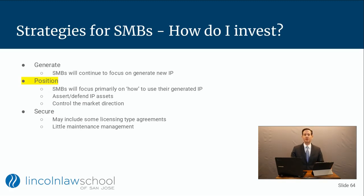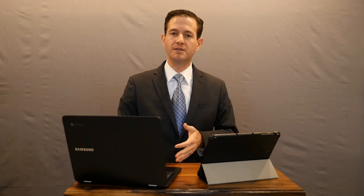As far as GPS is concerned, timing, small business is really a time of positioning themselves. So they are obviously still generating, but the focus now is some time has passed. In that time that has passed, the market may now actually be catching up to their patent portfolio. Thus, positioning is really the time for them to really be actively looking at asserting or defending those rights, more defending unless they have some revenue source that would support actual litigation. They will be focusing primarily on how to use their IP to advance their position in the marketplace. Last but not least, securing, there may be some license type agreements, probably little maintenance management, because the assets, again, are likely not old enough where maintenance is coming into play yet.